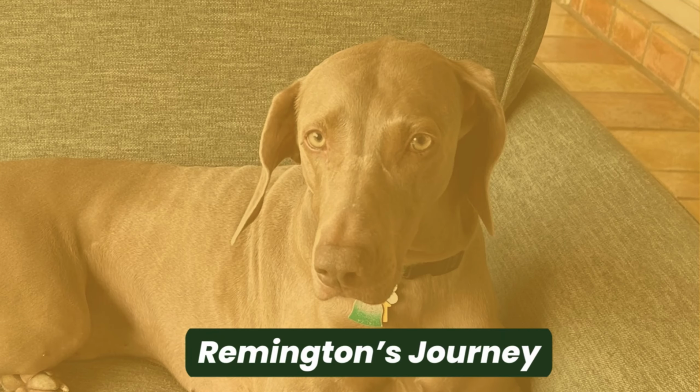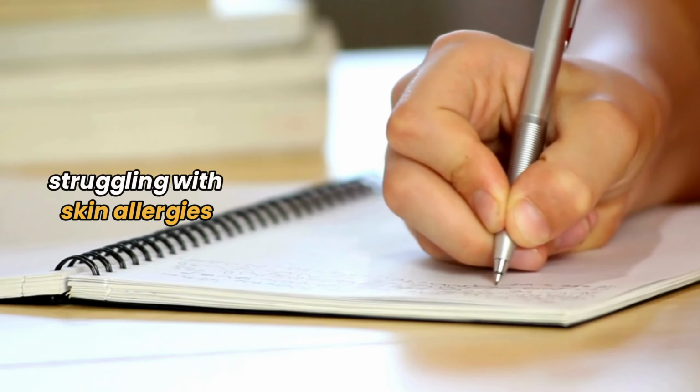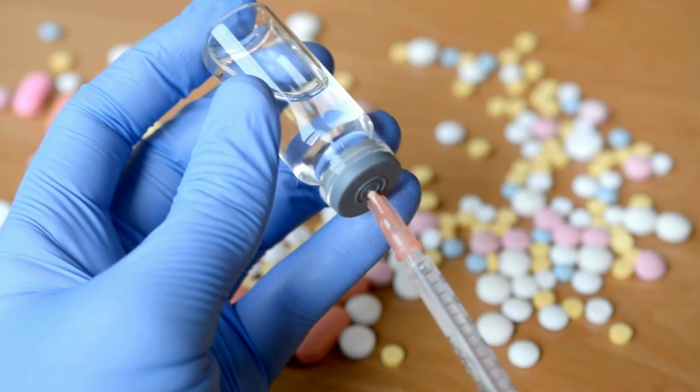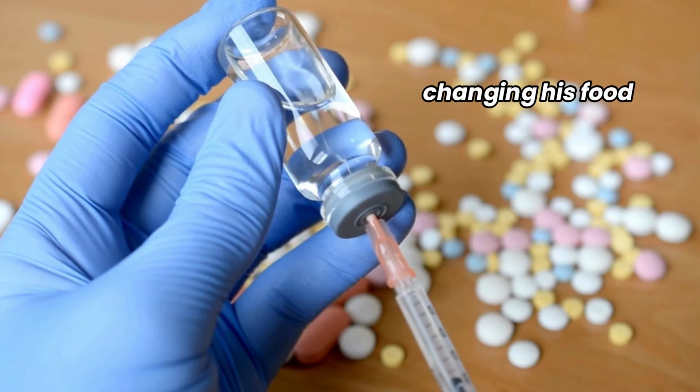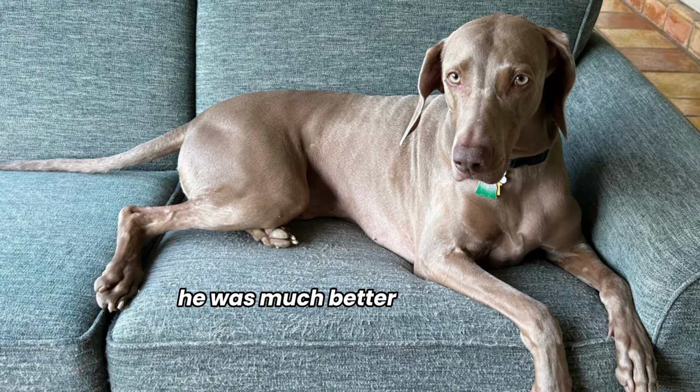This is Remington before and after when he was put on this recipe. The owner had reported struggling with skin allergies for over a year, taking oral prescription medications and several injections, and even tried numerous changes of his food. After 2 weeks on this limited ingredient recipe, he was much better, as you can see from this picture. He continues to do well.